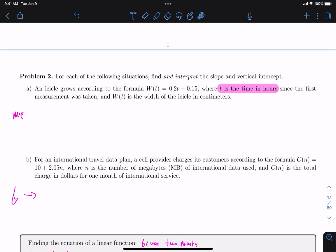But a lot of these words are basically not that important. So I like to highlight the stuff that is important. What do we have? W is the width in centimeters. Okay, so now we know all of our units, and we have our function which relates these 2 quantities. What's the independent variable here? Time. Time is always the independent variable. Also, whatever variable is inside the parentheses is the independent variable, okay? All right, so for this one, what are we supposed to do? Find and interpret the slope and the vertical intercept.